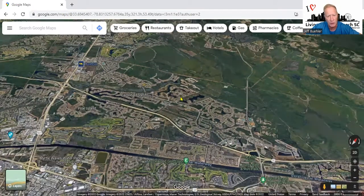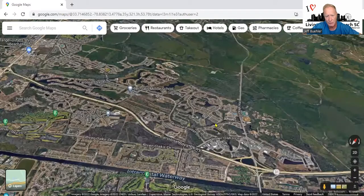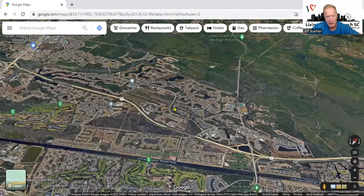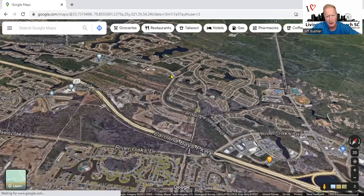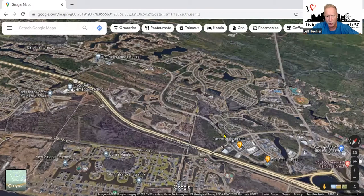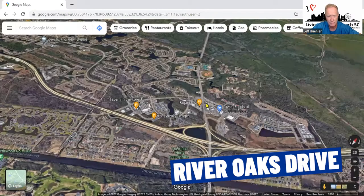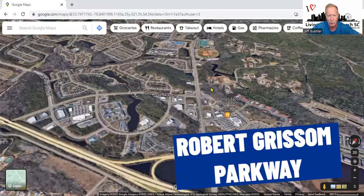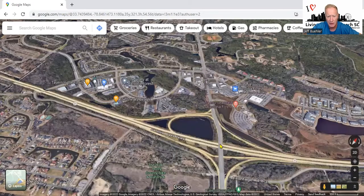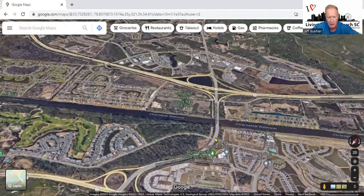But with Carolina Forest Boulevard, now if you live on this side of Carolina Forest, right, which is going to be the River Oaks side. So we'll see as I scroll in, Carolina Forest Boulevard then intersects with River Oaks Drive. And then from River Oaks Drive, you can take Robert Grissom Parkway, and it is going to bring you across the waterway right into downtown Myrtle Beach.